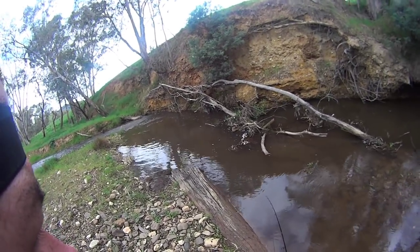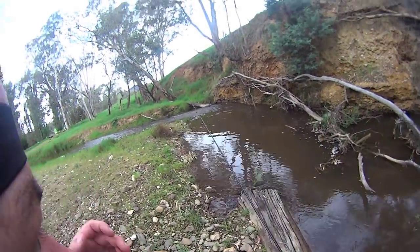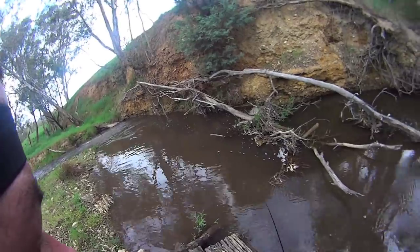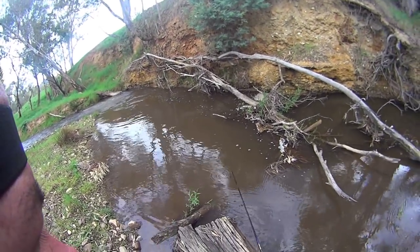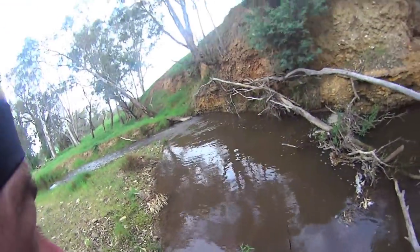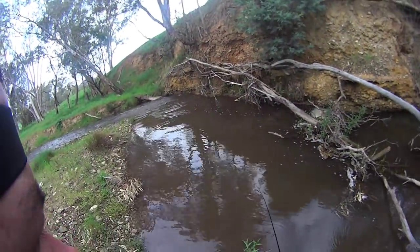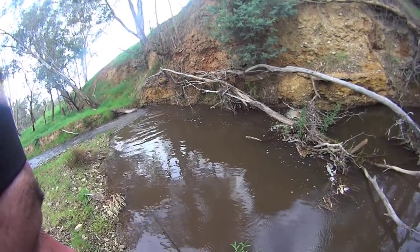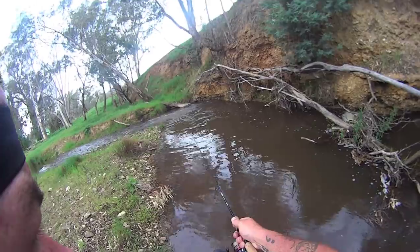This hole's got trout written all over it. Let that sink a little bit. Dirty water and flushes of dirty water like this tend to lead to trout feeding down deeper. A lot of worms and stuff wash down and tend to sink out of the current. And the trout seem to know this.